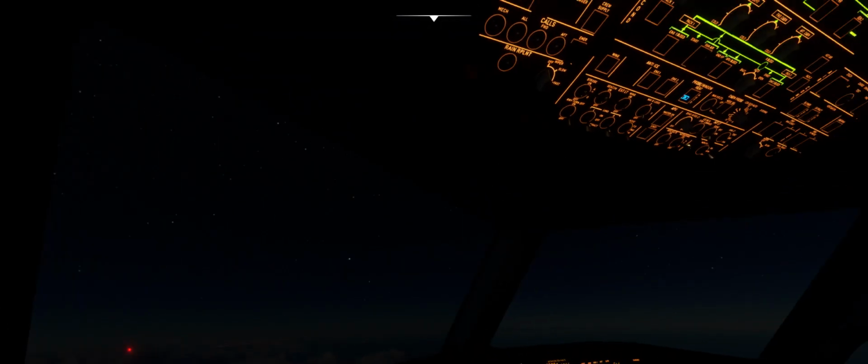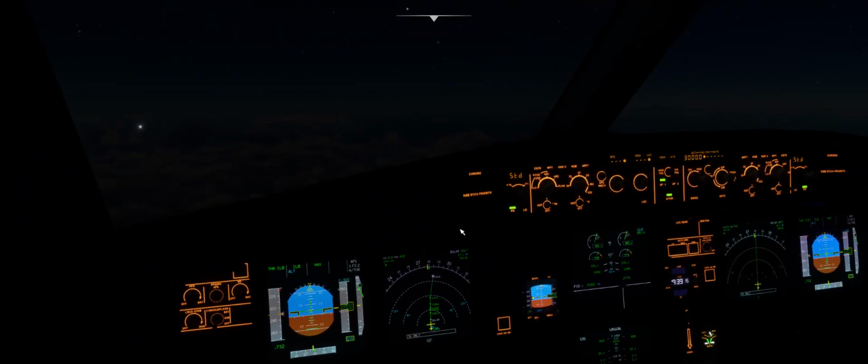Not sure why no smoking's illuminated. That's probably because I haven't left it in auto. Oh, I've turned off no smoking, which now means just going to manage that big barbecue in the back of the aircraft, as you'd probably expect of the people.